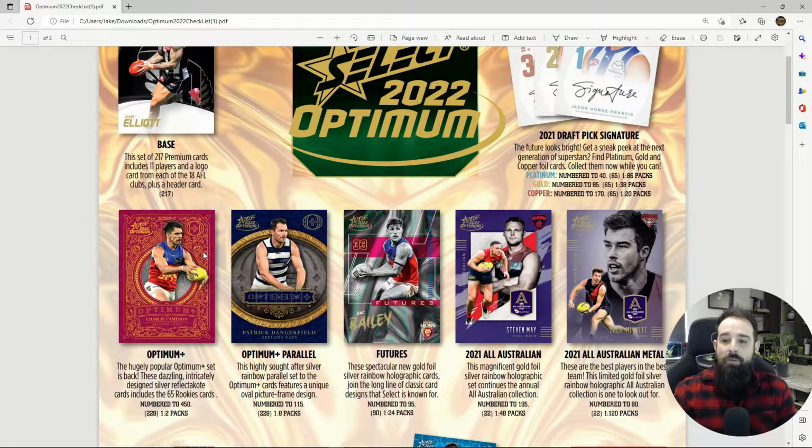But design-wise, I really like what they've done with the backgrounds here. I think it's just a lot less dead space in the card itself, and I think they look pretty fancy. So, same old stuff from those. Moving on to the Plus Parallel that we've got over here. These have the same numbering as last year, being numbered to 115 per card, and have a hit rate of 1 in every 8 packs.